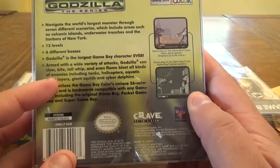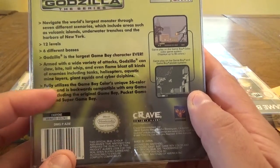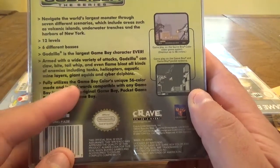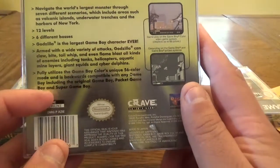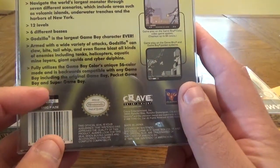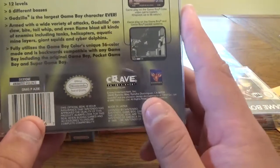Armed with a wide variety of attacks, Godzilla can claw, bite, tail whip, and even flame blast all kinds of enemies, including tanks, helicopters, aquatic mine layers, giant squids, and cyber dolphins. Fully utilizes the Game Boy Color's unique 56 color mode and is backwards compatible with any Game Boy, including the original Game Boy, Pocket Game Boy, and Super Game Boy.